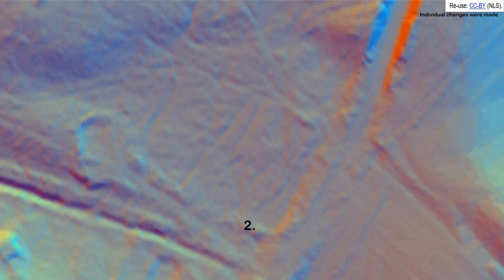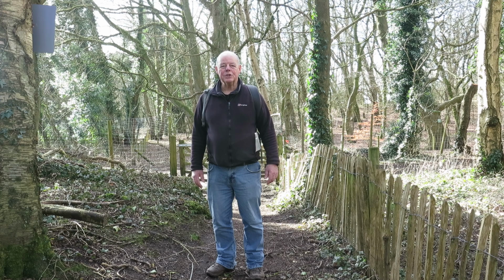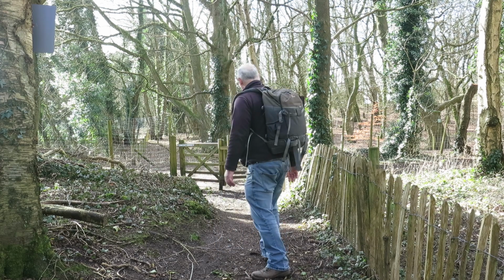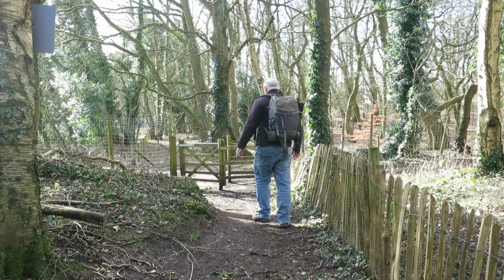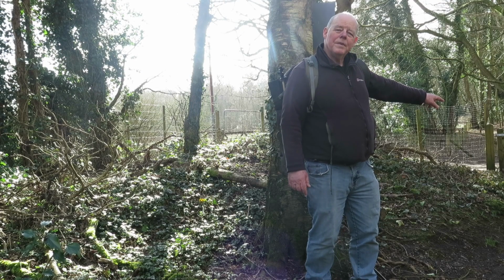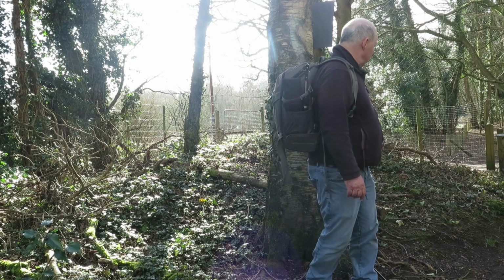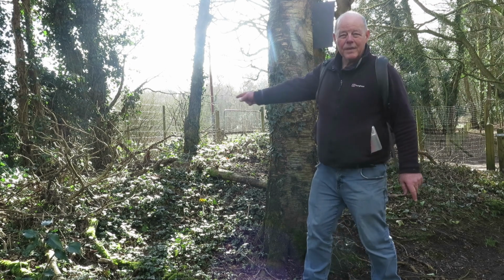I'm now at point 2 on the Lidar image, and we're actually going to be walking through a small cutting in the turf bank defensive structure. From the break in the wall, perhaps you can see the impression of the rounded southeast corner of the camp here.